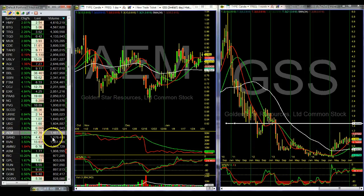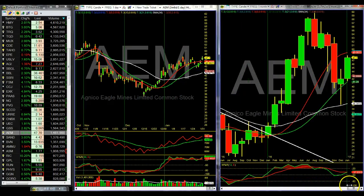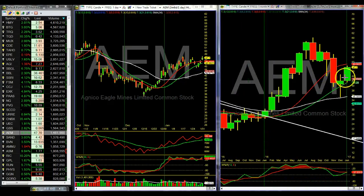Very good. AEM. Looks like a 3-bar pattern over the 34. Very nicely done, just a little tappy right there. Very nice. Look for previous high breaks. I mean, what can you go? You cannot miss that right there.